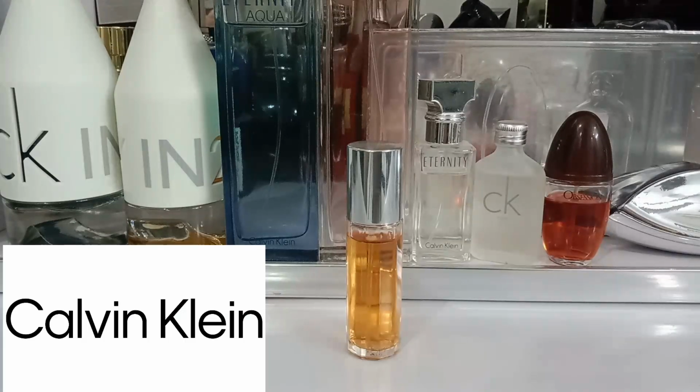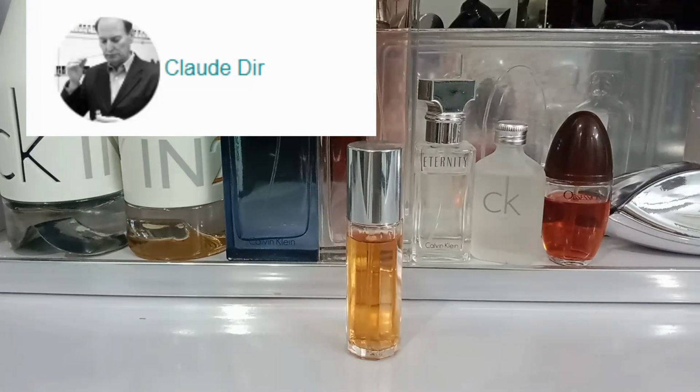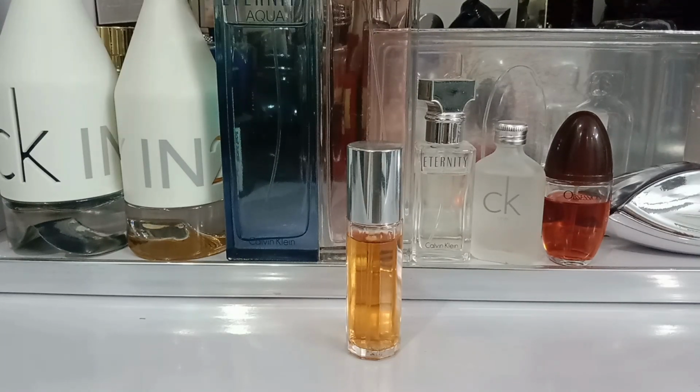Reviewing Escape by Calvin Klein for Women, the fragrance that defined the early 90s. This iconic scent was launched in 1991 by the master perfumer Claude Dare. It was everywhere. But here is the thing about Escape, it has a bit of mysterious history.